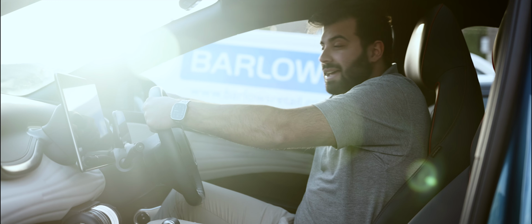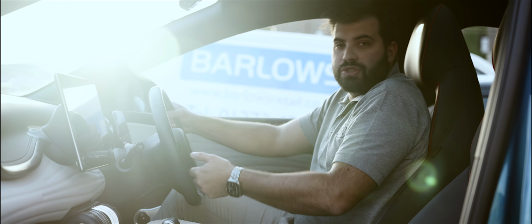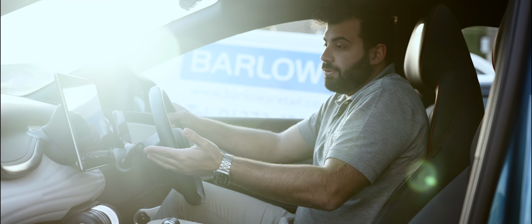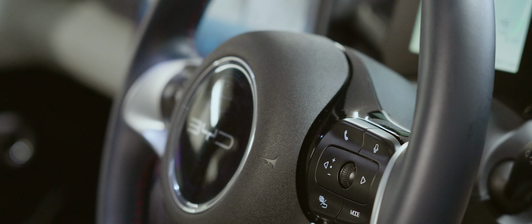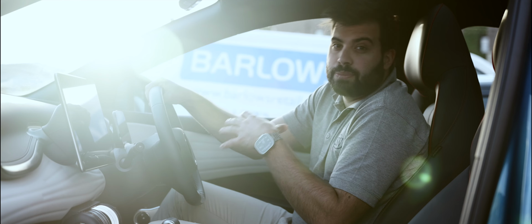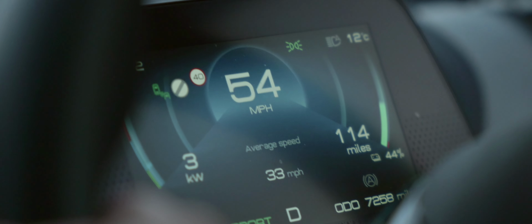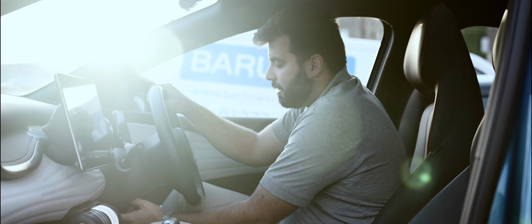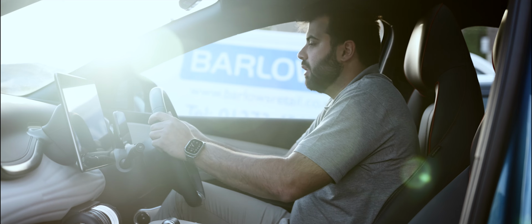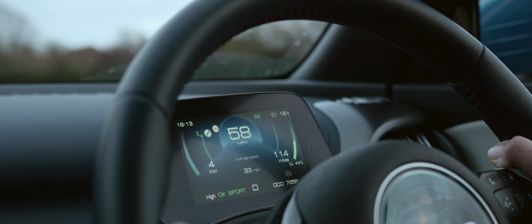It's also wrapped in that vegan leather, which makes it really grippy, and you'll find controls for your driver assist features and your infotainment display, putting that control straight at your fingertips. Behind it, you'll find your digital driver's display, and that will show you your basic driving information whilst you're on the go, such as your speed, battery, and range left. The good thing about it is that as you adjust your steering wheel, the display moves with it, so you always have a clear view of it whilst on the move.